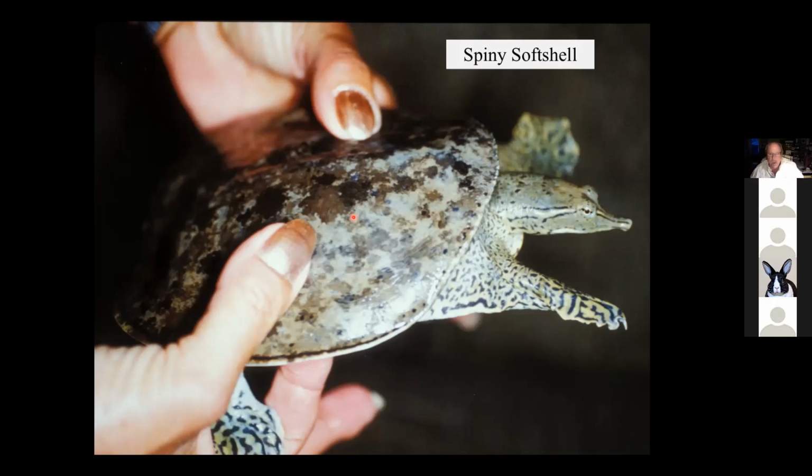Two more questions, and then it's away with your next part of your presentation. This is about the eastern musk turtle. What is the function of the musk feature on that eastern musk turtle?